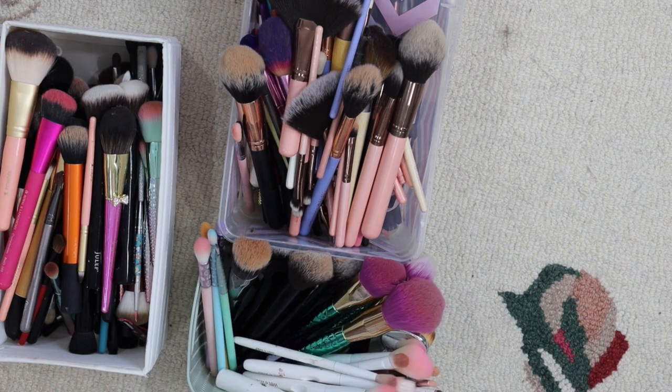So I basically feel, I don't exactly have a count, but I feel like I've gotten rid of about half to 2/3 of the brushes in my overflow collection. So I'm pretty happy with that. I'm excited to get these ones rehomed.